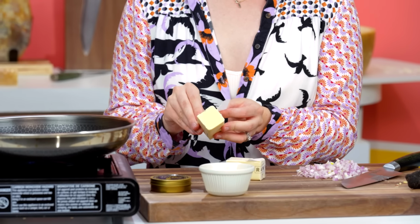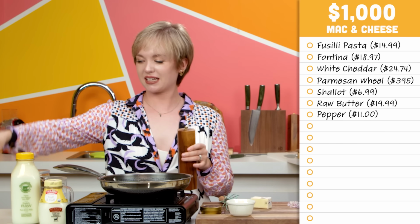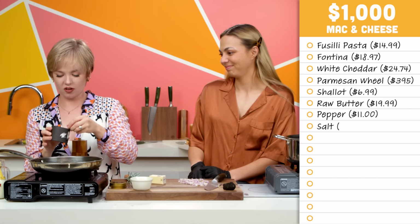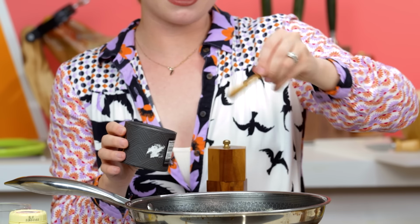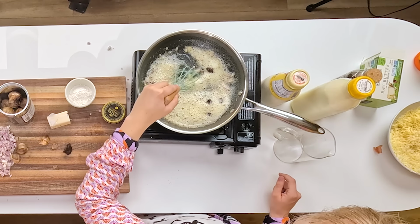I'm just going to do half of this stick of butter, because that seems right. We're going to let that melt, with a little bit of shallot. Then I'm going to add some pepper. This is a fancy rainbow peppercorn mixture. We actually used this in our Good Burger episode. And then also some fancy salt. It's usually a finishing salt, but it's expensive. Black garlic going in. Just going to cook those shallots and garlic together for a little bit.